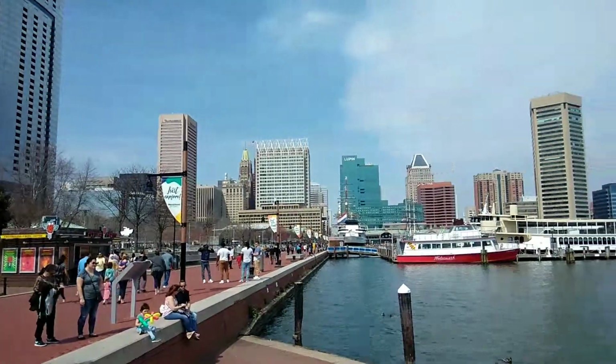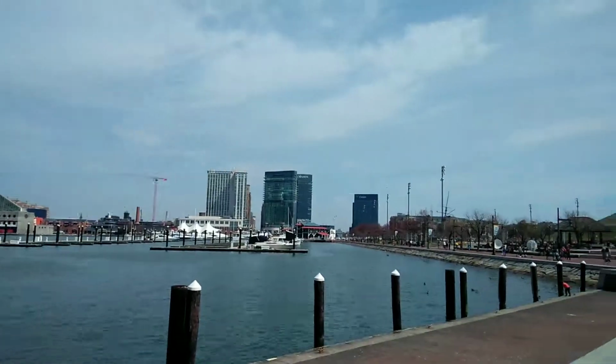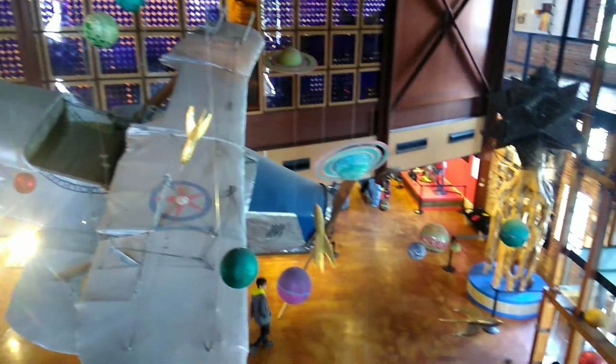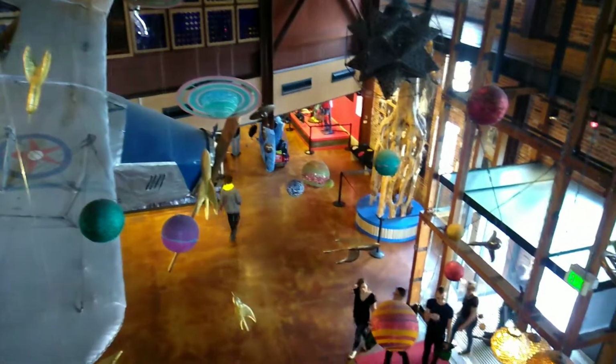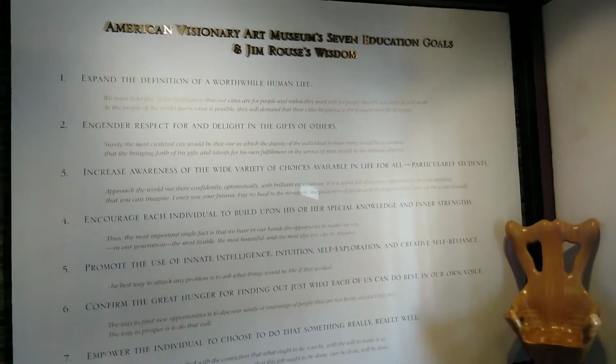It was amazing there. The Inner Harbor area was perfectly picturesque. The Visionary Art Museum was filled with exquisite pieces and deep philosophical quotes along the walls. Really, it was an amazing time. I only wish that I would have been able to stay for longer, but maybe sometime in the future, inshallah, if God wills. And until then, peace and blessings.